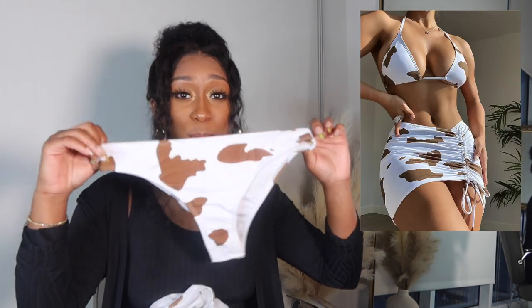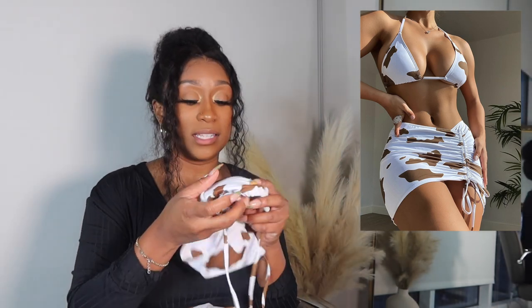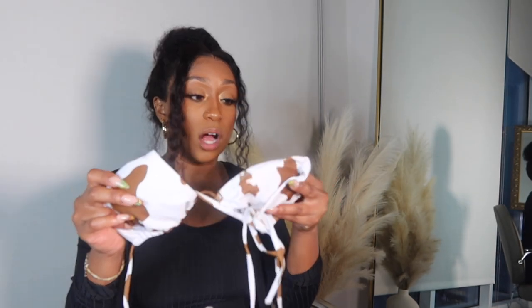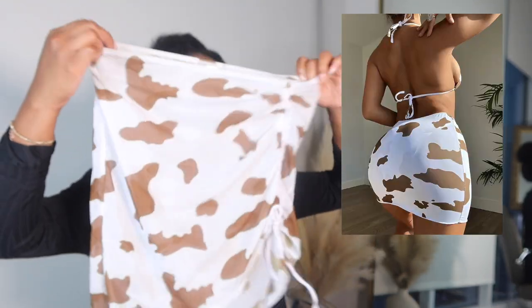Okay, first we're going to start off with the Women's Swimwear Bikini 3-Piece Normal Swimsuit Open. These names for these bikinis be crazy. But this bikini set is so cute. I love the print, the cowgirl print. The bikini bottoms is definitely giving cheeky, but we love that. It's definitely giving me like Megan Thee Stallion vibes, you know what I'm saying? And I love the bikini top because it has the pads in it, but you can also take the pads out. Now my favorite part about this 3-piece set is this skirt. Like this sheer see-through cover-up skirt.